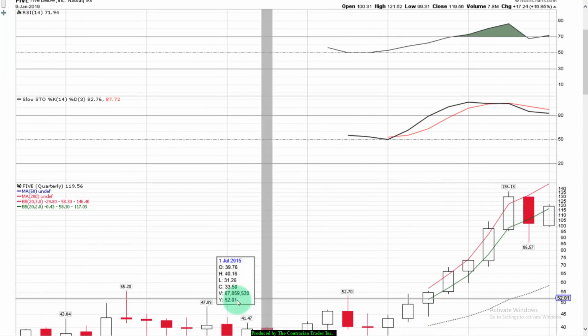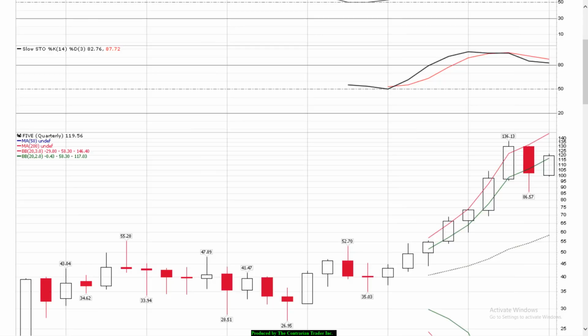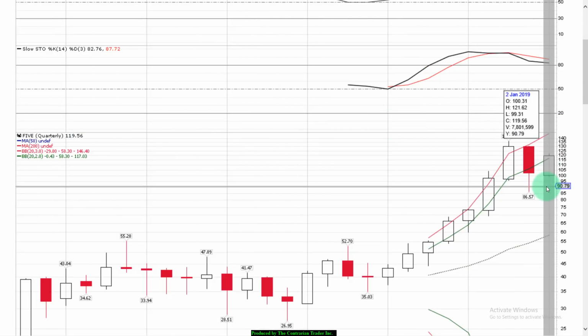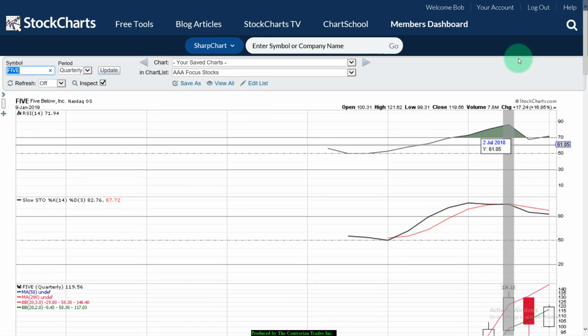Quarterly chart, beautiful setup here. Once we get through resistance here, no prior buyers looking to get made whole, no resistance levels, and it's a straight shot higher. Until, of course, we get profit taking, creating new resistance levels. So FIVE below is looking good longer term, but just keep in mind the daily resistance levels on the charts.